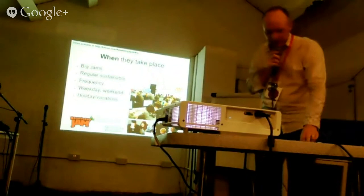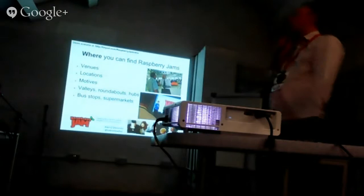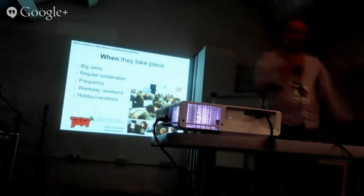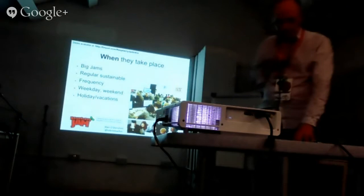And you can have them anywhere. Give them a space. If it's got a roof on, that's good, because in this weather we get lots of rain, so it keeps you dry when you're on your Pi. And they can take place anytime. So in Manchester, we have one every month. In Preston, we have one every month. But we've started now having them every week. Why do we have to wait a month till the next one? Yeah, so let's get lots of students from the university.